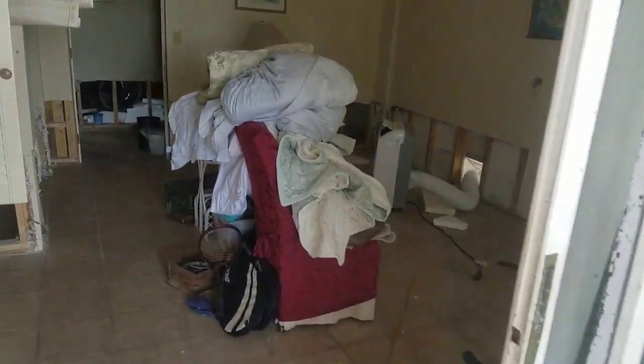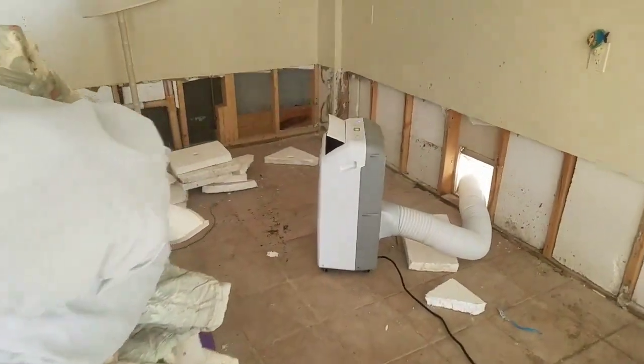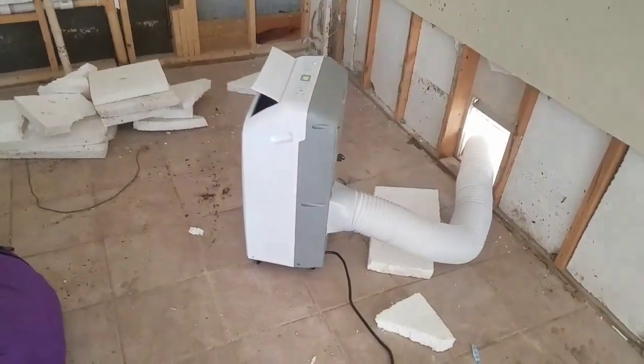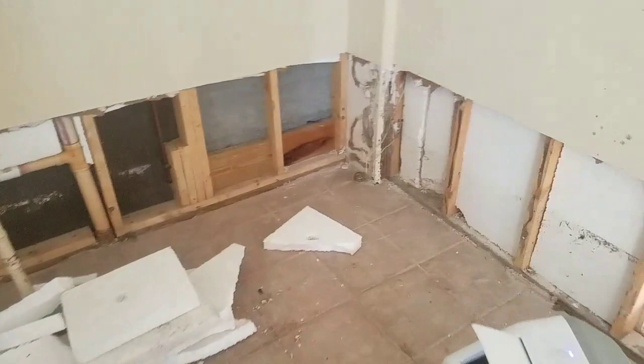Basically put that there. A little inspiration to rebuild Bunky's Leland's room. We've got a portable AC unit going. It's nice and cool in here, but you've seen a video of the demolition already.